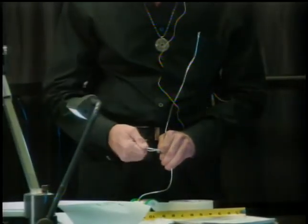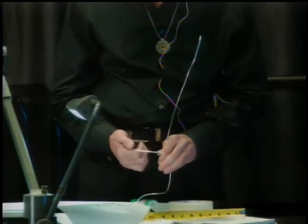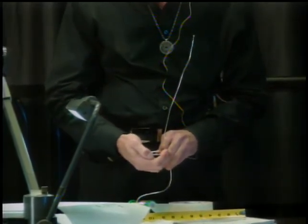Right, right, right, left, right, 1, 2, 3, 4, 5, 1 through 6, then 1, 2, 3, 4 repeated, then 1.